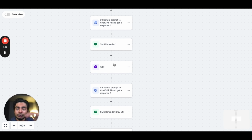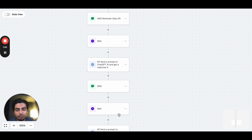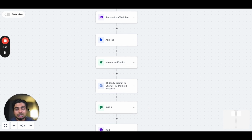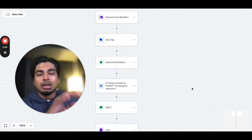We're just using AI to send out reminders. We do one on the day of, we do one a few hours before, we do one a minute before, and you can see it keeps on going and going. That's pretty much the gist of it. I just had to show you basically what it looked like so you guys can visualize it in a different manner. But first, we tag them.